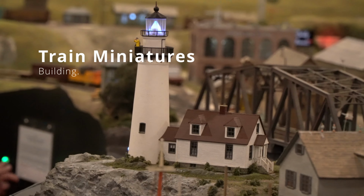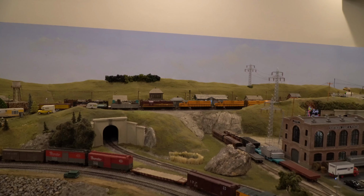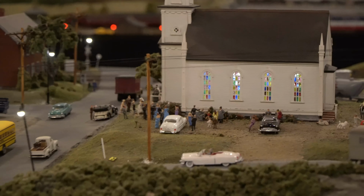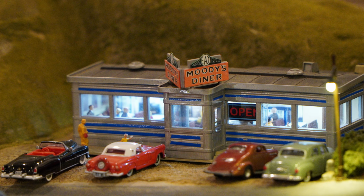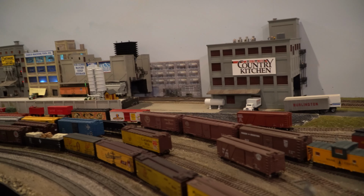One of my favorite sections was the miniature village. It's an entire building dedicated to one large town, and it's got multiple trains. It's got freight trains, working trains, and passenger trains, and the town is set up with so many intricate details. There's a Texaco, a movie theater, all kinds of stuff in this town. It's really amazing to see how they set this up.